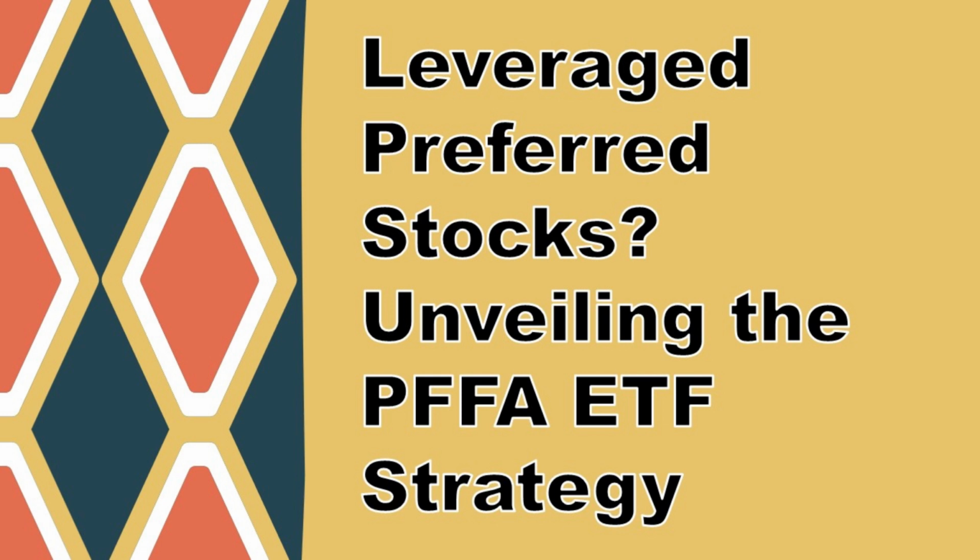Investment horizon: the PFFA ETF might be suitable for a medium to long-term investment strategy, think 3 to 5 years or more, depending on your goals and risk tolerance. Remember, carefully consider your risk tolerance and investment goals before jumping in. If you're unsure, consulting a financial advisor can be a wise move.